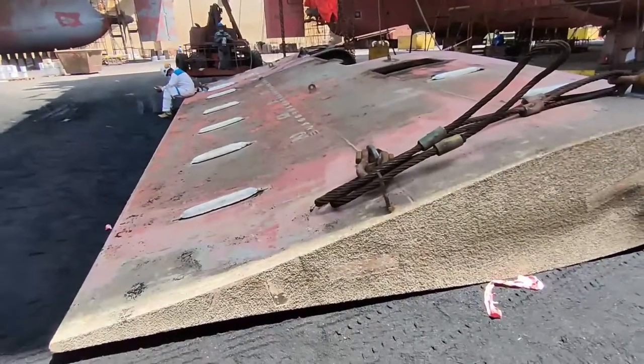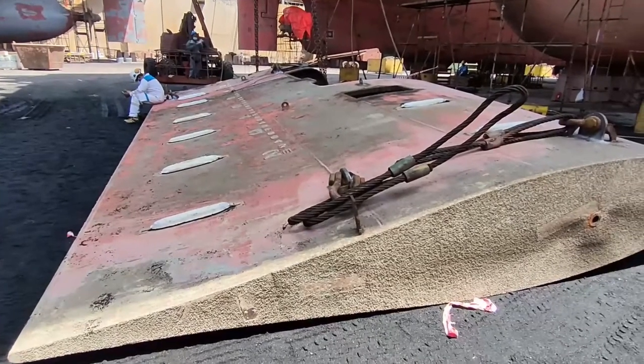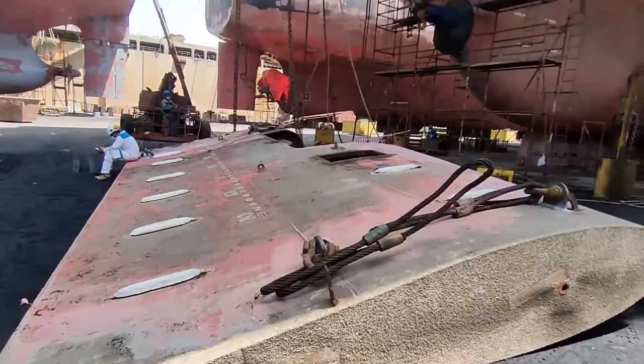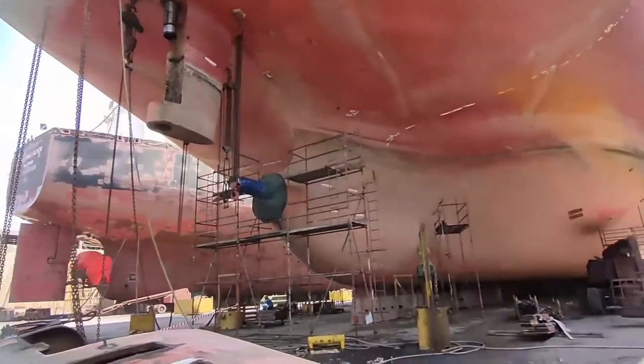The rudder is out and will be sent outside for repair. Later on you will see it will be lifted up and put back to shore, and they will make final repairs on this rudder.